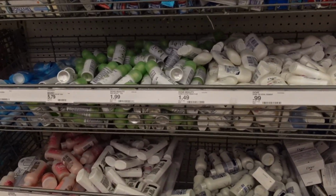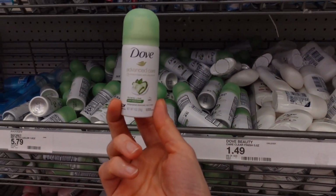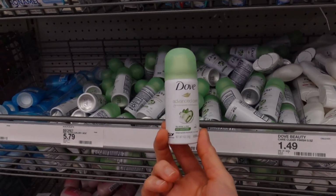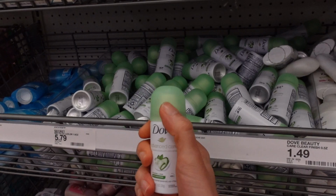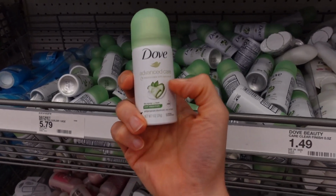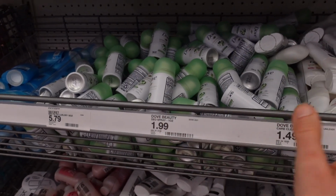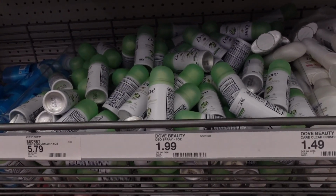Pretty crowded in here today. I'm over in the minis. Target often has a good selection. Dove Advanced Care Antiperspirant. I actually really love these Dove antiperspirants, the scents. There's one that has a pale pink top and a little pearl on the front, and I really like the scent of that.